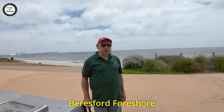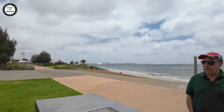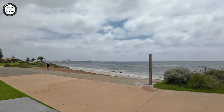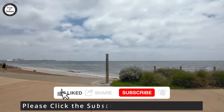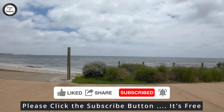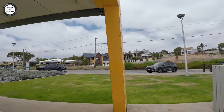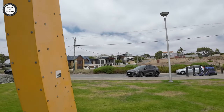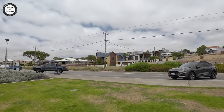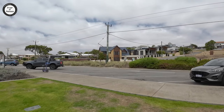So we're on the Beresford foreshore over here. It's quite a flash area, and over there is the port. That's Geraldton Port over there, and the ocean looks a bit choppy at the moment, with a lot of seaweed over there. Water looks quite dark, and behind us there's the houses overlooking the ocean on the Beresford foreshore in Geraldton. So guys, what we'll do now is take a little walk down the street here and show you the houses in Geraldton.